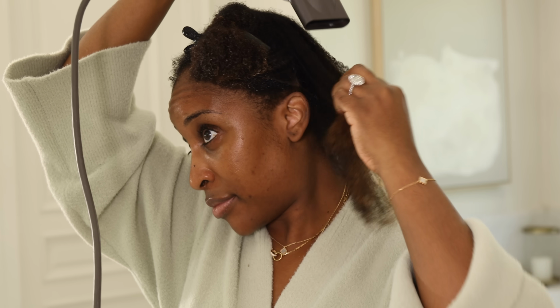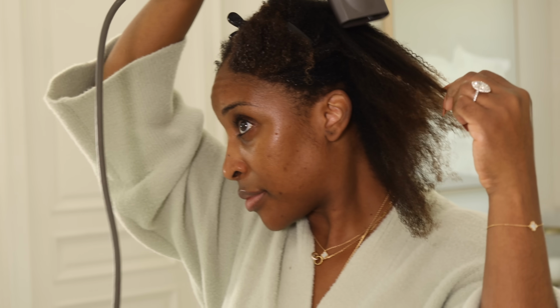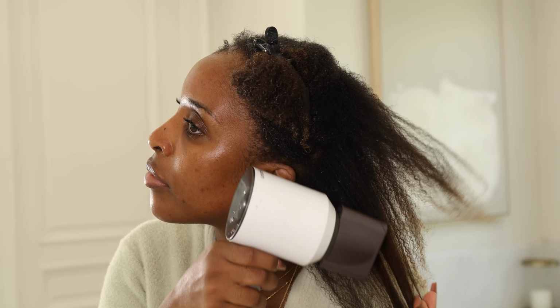I didn't use a heat protectant only because some of the products kind of have heat protectant qualities in them. Actually, they probably don't. But I just assume I have product in my hair that is kind of heat protectant. Really, I shouldn't be putting any product in my hair because my stylist asked me not to. So I just tried to keep the building up of products to a minimum, and I just use the shampoo and the cream as a heat protectant.